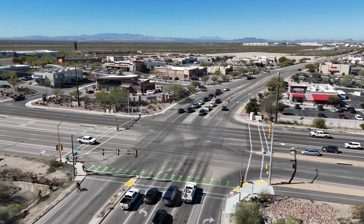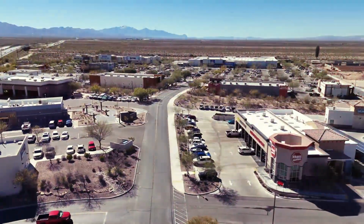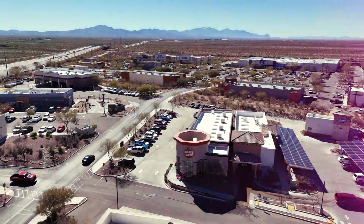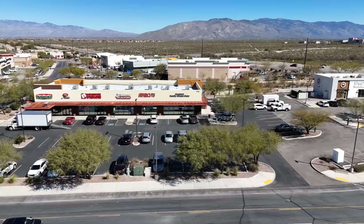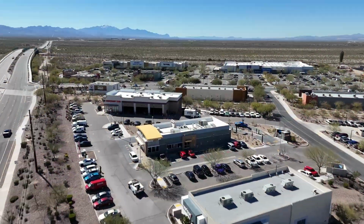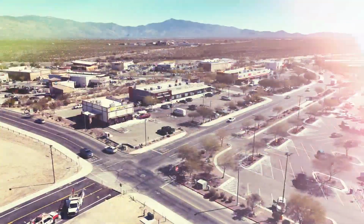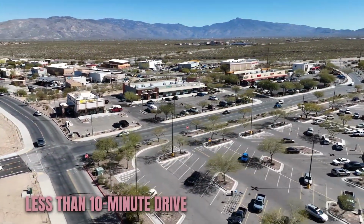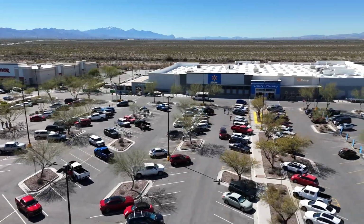You have everything from a Walmart, Home Depot, TJ Maxx, Ross, Jersey Mike's, restaurants galore, Break Max, doctor's offices, dentist offices, everything you could need, McDonald's, is right here in this area. It is your one-stop shop for all of your necessities, and it's less than 10 minutes away. There's your Walmart right there. You're not having to drive far at all to get to your main stops if needed.